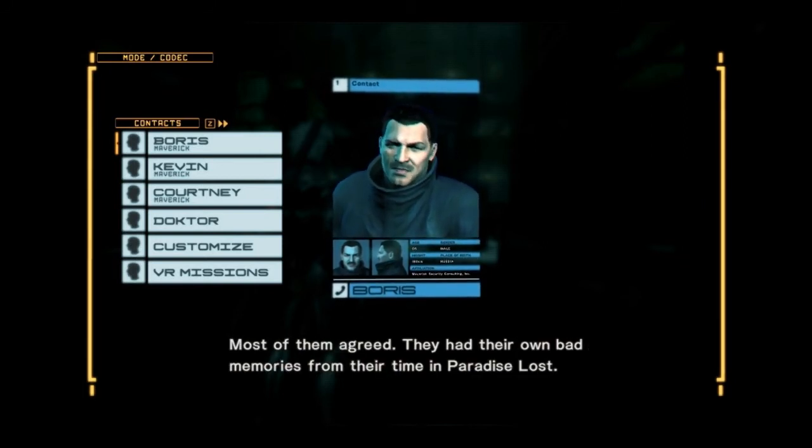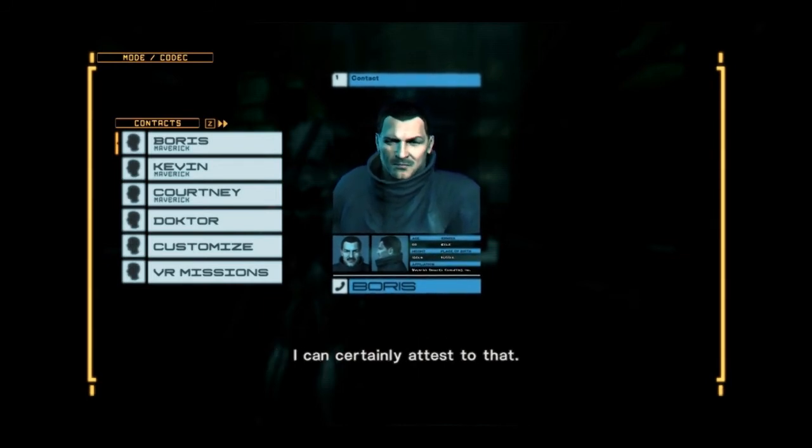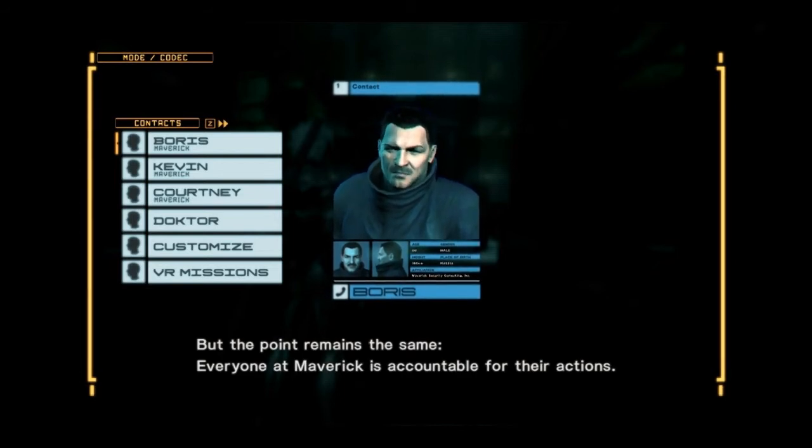They had their own bad memories from their time in Paradise Lost. I can certainly attest to that. Yes, of course. I forget who I'm talking with. Most of the ex-PLA have moved on now in any case. But the point remains the same. Everyone at Maverick is accountable for their actions.